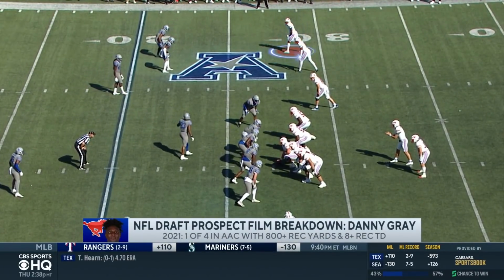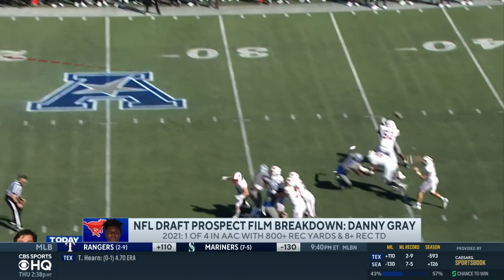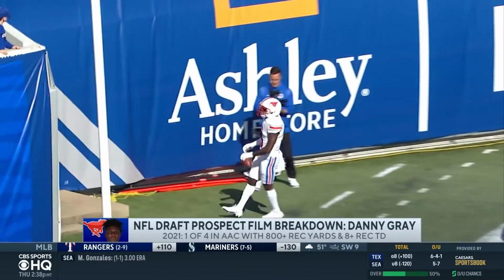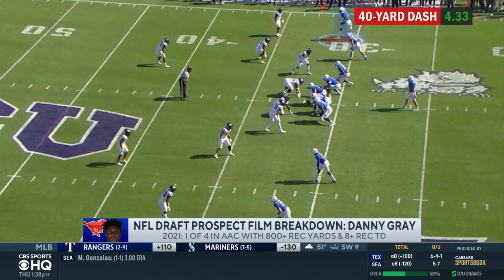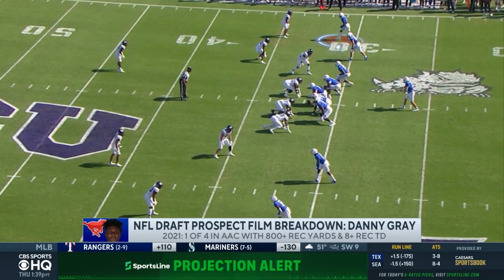Here he is against Memphis, off coverage, terrible idea, and I'll show you why in about 3 seconds. Eats up the cushion, he's gone. Mordecai throws it up, catch. Now that's a contested catch, high point catch by a 5'11" guy. He did that consistently in college last season. That's sort of his game.